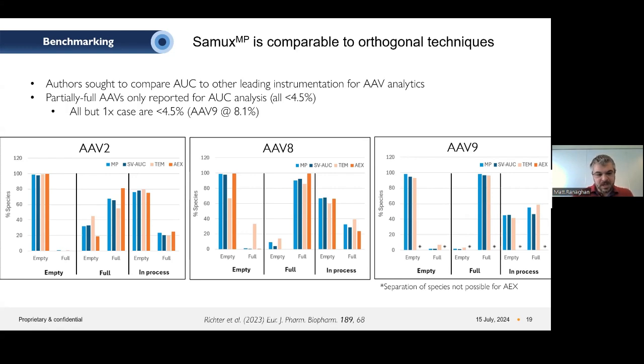But starting on the left-hand side of the slide, for AAV2, we see that the four techniques used for this figure were mass photometry, AUC, transmission electron microscopy, and anion exchange chromatography, shown in dark orange. And what we see here is that there are three samples measured for empty full analyses of AAV2 in this case. There was the sample that was labeled as empty, with good agreement among the four techniques for containing primarily empty particles, full AAV2 particles, and then in-process samples on the right-hand side of this figure.